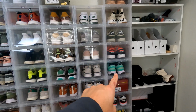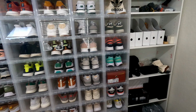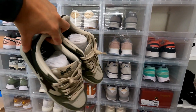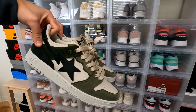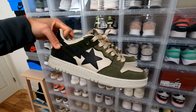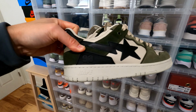Alright, this next column are pretty much what I call miscellaneous. A lot of random brands in there. First off are a pair of Bapestas. I love this sneaker a lot. It has a special place in my heart as well. Probably one of my more expensive sneakers, but they're super comfortable actually. And the quality of these is crazy.